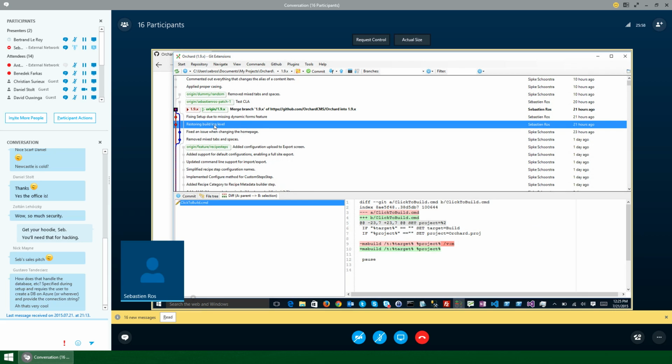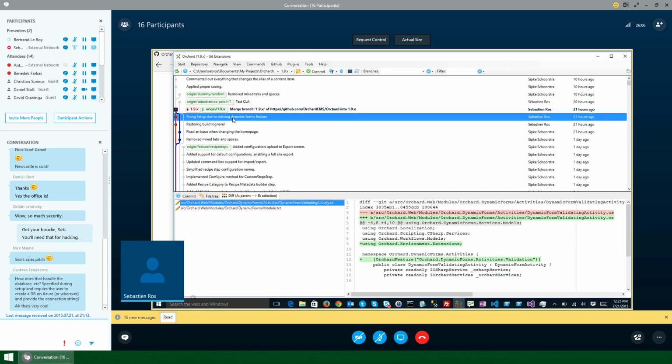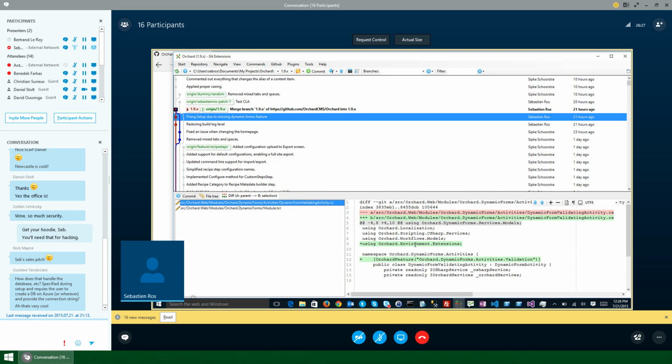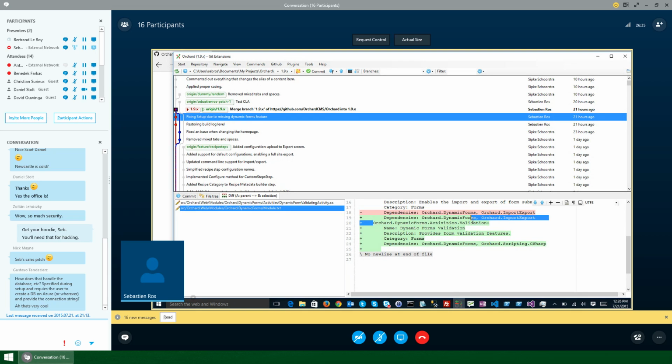Restoring build log level. This is me. I had tried to aggressively remove some logs, so I fixed it. And this is the missing feature from the Dynamic Forms. So the issue being also that if you were to set up Orchard, somehow this module will get activated, loading the C# module, which is not there and failing. So I moved this thing to the validation feature, and also created the validation feature.